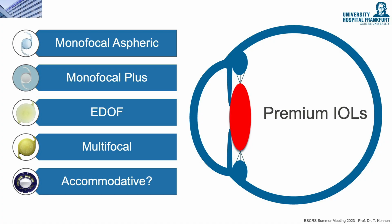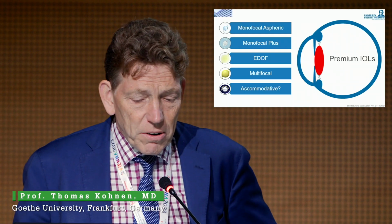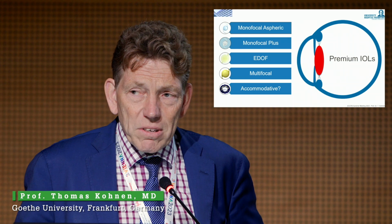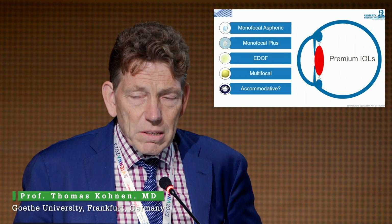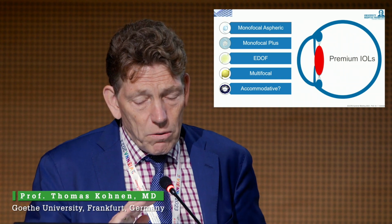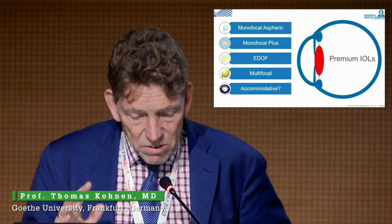intraocular lenses. If you see the landscape of multifocal lenses, we put this slide together to make sure that if you look at premium IOLs, monofocal aspheric lenses are on top of this. We have now the monofocal plus lenses. All these lenses have good distance visual acuity, some intermediate, very slight intermediate from what I have seen so far. The EDOF lenses are much different. They go in the direction that they can correct for distance and intermediate. With a little mini monovision, you can achieve even more. Then you have the multifocal lenses. They usually achieve everything, with some downside.